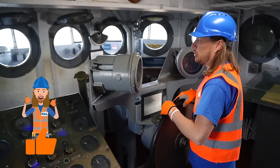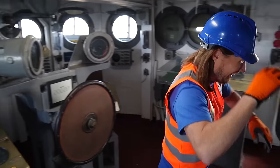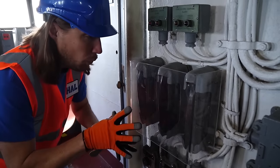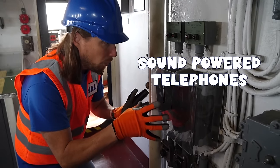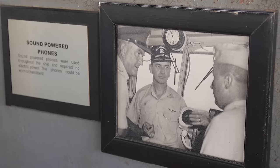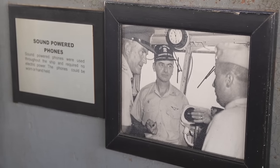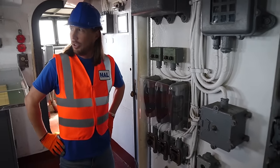Oh, and you know, there's a really important way that all the crew members communicated. Check this out. Look, it's telephones. They have them everywhere, but not just any telephones. They are sound-powered telephones. So just by the sound of your voice is what powers them. So no electricity, no telephone lines, just by the sound of your voice. That's really amazing. Oh, well, let's go check out some more. Come on, let's go.